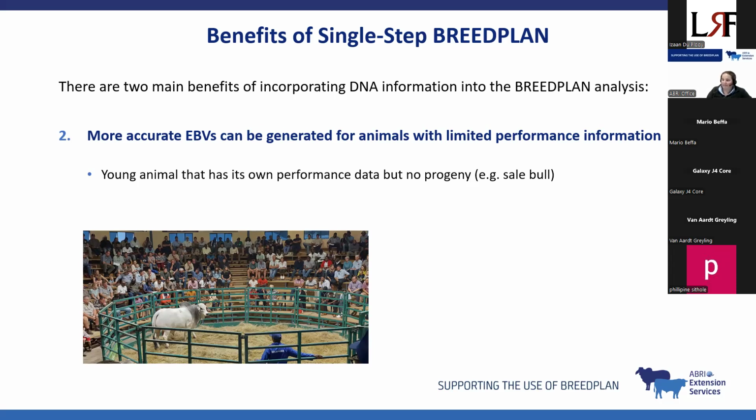He's been old enough to be performance recorded for all of the main BreedPlan traits, but he doesn't have progeny on the ground yet. So he's going to have medium accuracy EBVs. Genomics, getting single-step BreedPlan, getting some DNA information on him can give him a bit of a boost to his EBV accuracies.